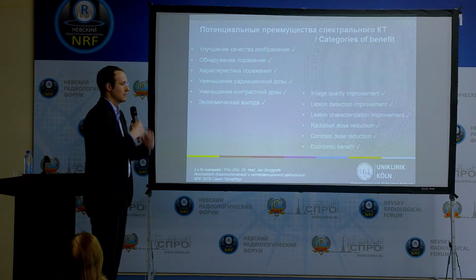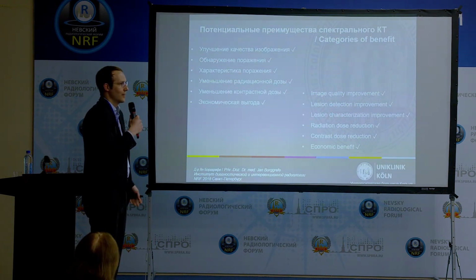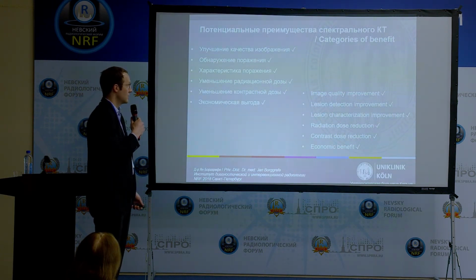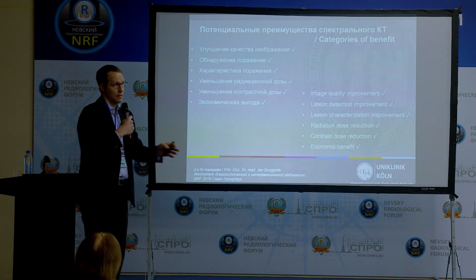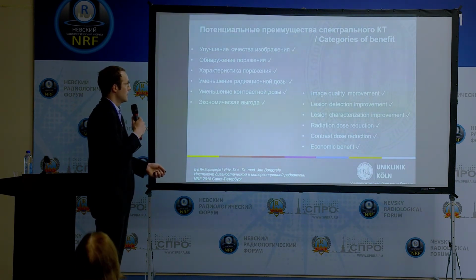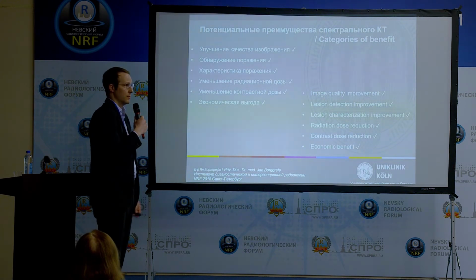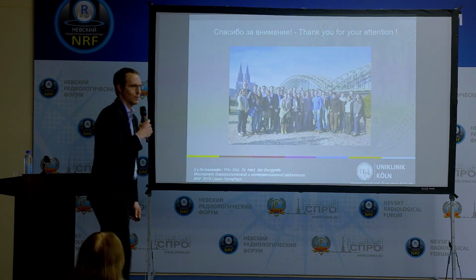So overall, I can say for sure that the dual layer imaging helps us a lot in clinical routine, and we recommend it for more patients than we can actually scan. There is an improvement of image quality, and there's also, as you could see, an improvement of lesion detection and characterization. The boost of contrast helps us to reduce the radiation for the patient, which we are currently studying in a lot of detail for the different indications. There is a possibility to reduce the contrast medium, and there is an economic benefit by using this technique. With this, I would like to thank you for your attention, and if you have questions, I'll be glad to answer.